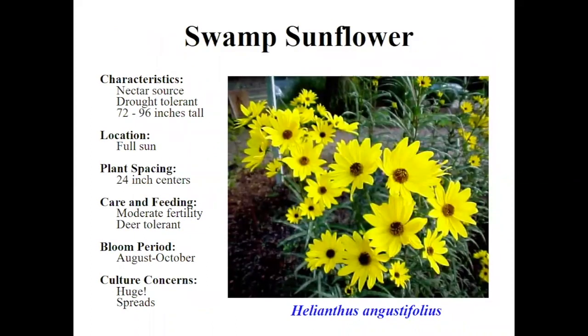Swamp sunflower. There's another one that I've had growing. It grows great, but it gets real tall and tends to be very aggressive, to take over. The flower stalks can grow up to 8 feet tall. It survives the heat. It's very heat tolerant, deer tolerant, and it will put on a spectacular show in late summer and fall. You can grow these, but just be aware they get pretty tall, so you need to move them to an area where they can grow and not be problematic.